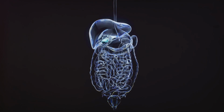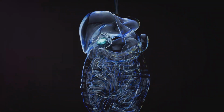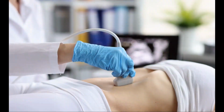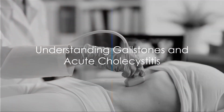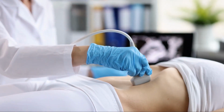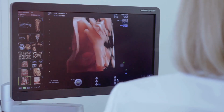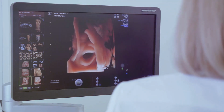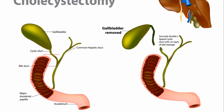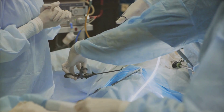Now that we've set the stage with a basic understanding of the gallbladder's function and anatomy, let's delve into the world of gallstones and acute cholecystitis. Ever wonder why gallstones and the resulting acute cholecystitis are such a prevalent issue in our society? Today, we delve into this common health concern, breaking down the statistics, identifying symptoms, discussing diagnostic procedures, and exploring treatment options. In the United States alone, between 10 and 20% of the population have gallstones.